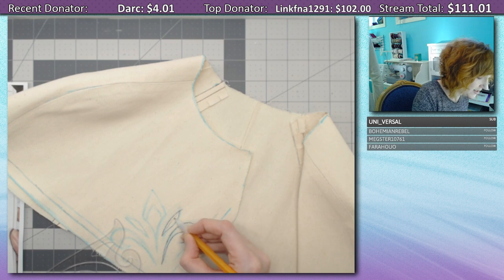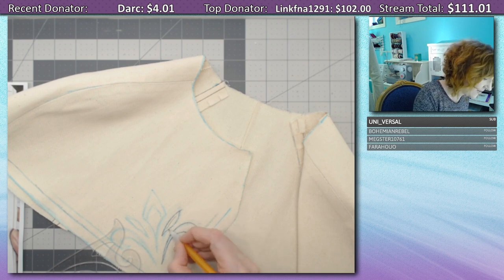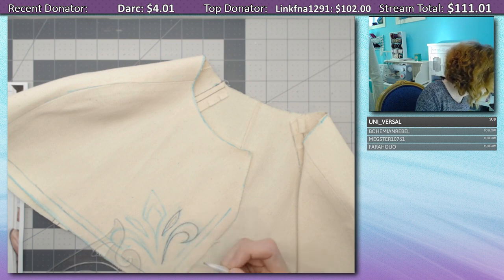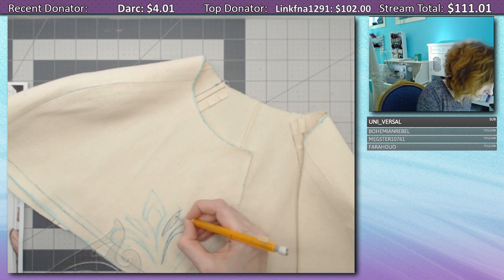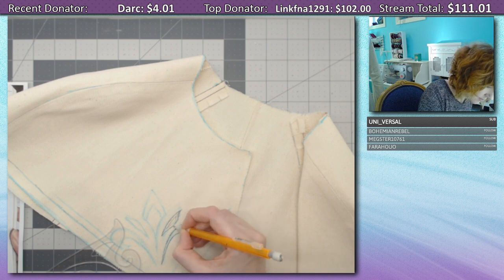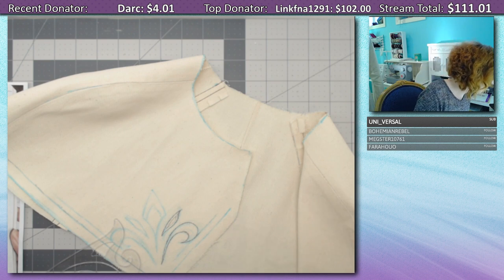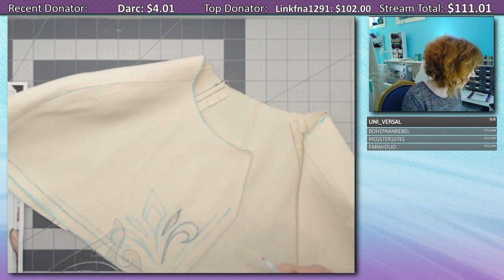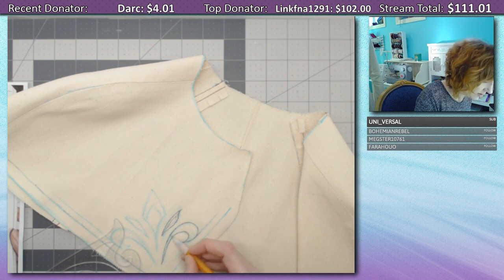Now it occurred to me that these are actually outlines, so I need to have shapes within shapes. And the same with this one, where it's open on the interior.